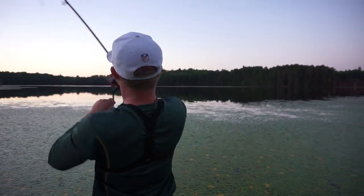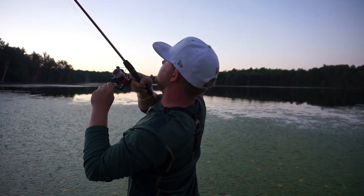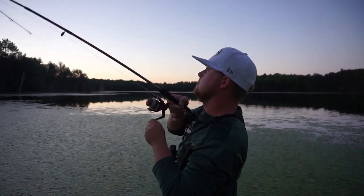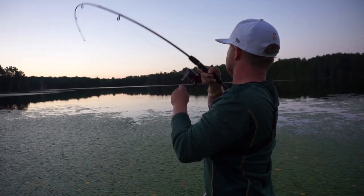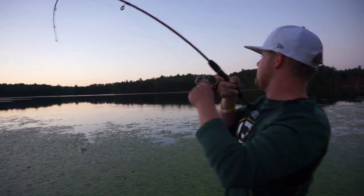That's a big one. God, we cannot lose this fish. I don't care if I break this rod. I'm just keeping as much tension as possible. This is for the win, too. I literally cannot do anything with that spinner. God, I hope he doesn't come off. I feel like I'm just going to snap this rod in half.